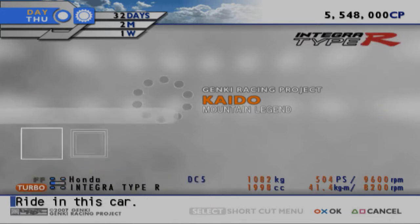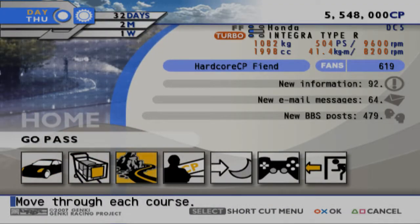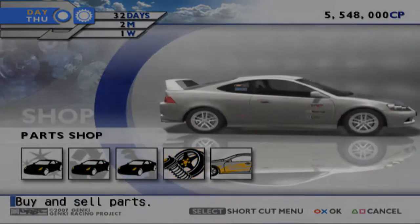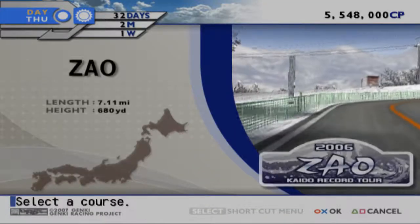So we're going to hop into the Integra because I found this is a nice car to use for the mountains and the fast, high-paced sections there. Before we go into here, I'm just going to check the dealerships to see if anybody's going to challenge us. Nope, nobody here. Nobody here. Nobody here. Okay. So I am just going to go past and check out Hakone Nanamagari.